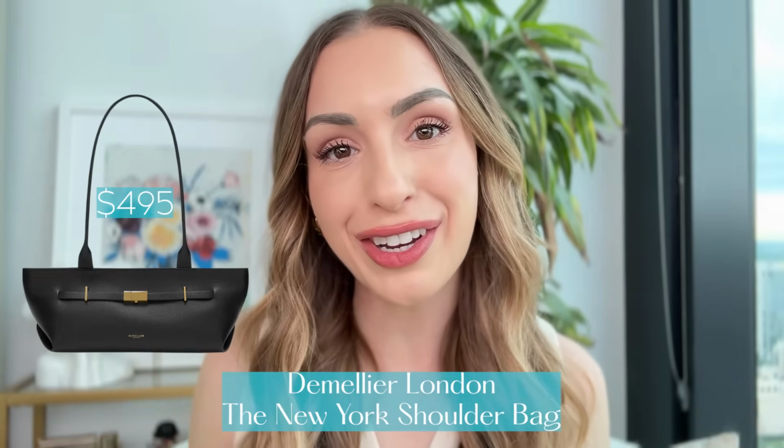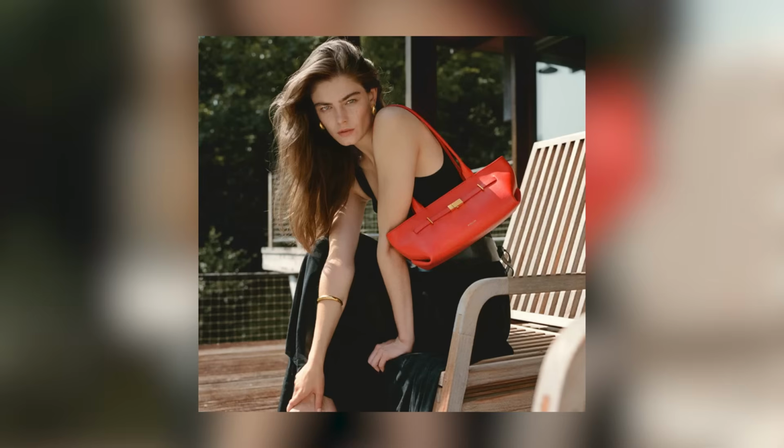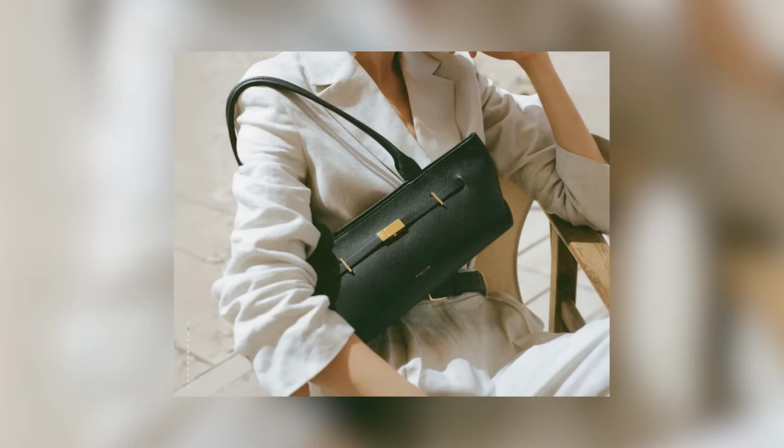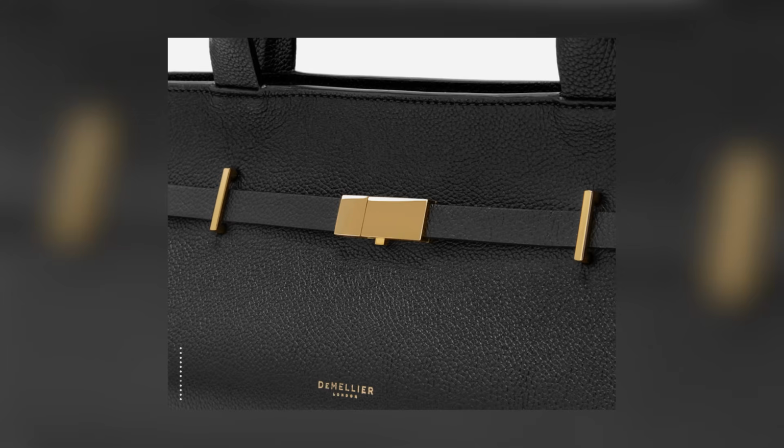De Melier London New York shoulder bag. This very much plays into the trend. You got the little skinny pencil case base, you got the long shoulder straps, but I do like that De Melier London, they always add their own kind of branding and twist. They've added that beautiful little buckle that you see on the rest of the New York bags.